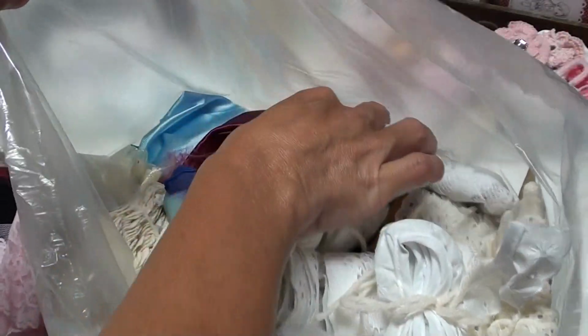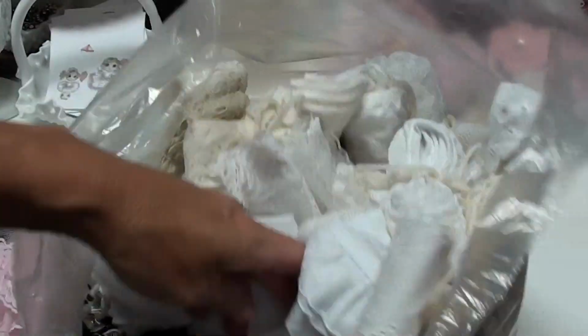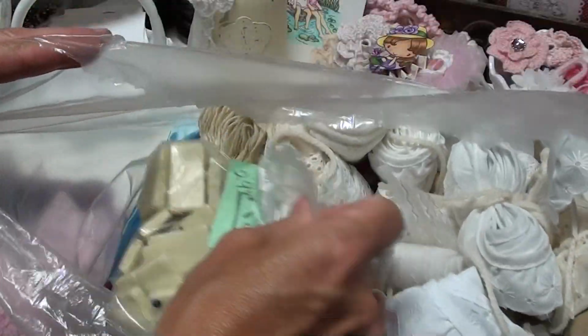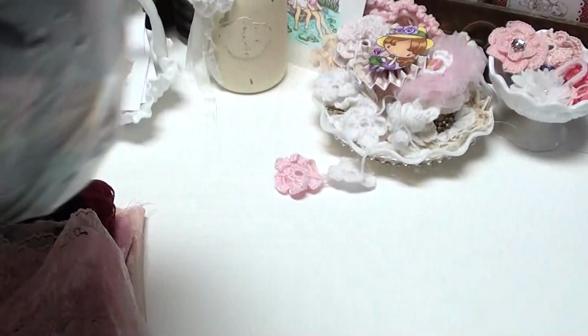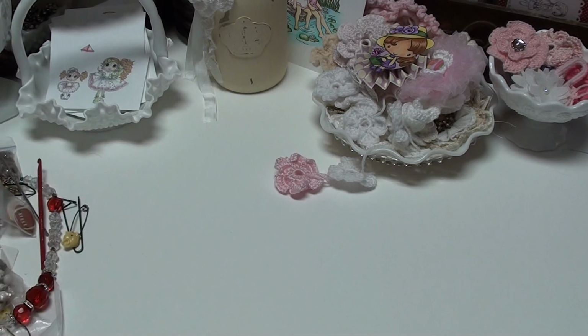And then on the bottom down here, there's some fabric, and I just don't want to bore you with all that. So, some dominoes. Those are always fun to alter. So, got some of those lovely laces and trims.